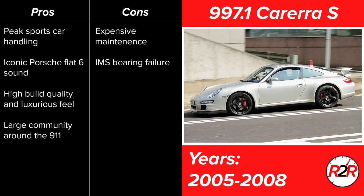Now, the 987.1 Cayman, as well as the 997.1 Carrera and Carrera S all had this same issue. So from 2005 to 2008, Porsche really struggled with this issue, and it actually happened in the previous generation as well. These engines had something called an intermediate shaft, and that basically was used to help with the timing belt and everything like that. Now, the bearings that held it in place and allowed it to rotate freely and stay in line would often fail and just kind of fall apart. And when this happened, the entire intermediate shaft would seize and the engine pretty much grenades itself. So if this happens, no more engine, so that is a risk you take.